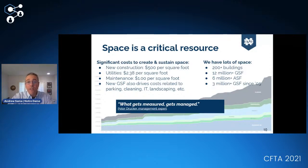At Notre Dame specifically, we have more than 200 buildings on and around our main campus, measuring more than 12 million gross square feet. This is to serve our roughly 12,000 total students, undergrad and grad. And even in Northwest Indiana, it costs a lot to do construction and maintenance, as you can see here.